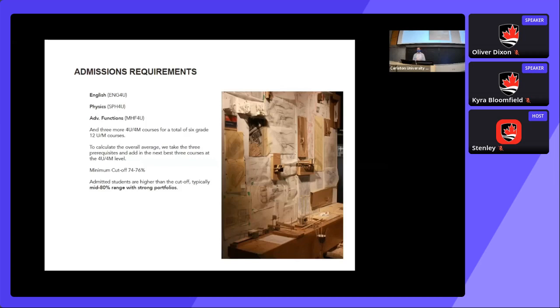The way that works is that if you have a phenomenal portfolio, we'll be a little bit more generous on the grades. If you are an incredibly smart student, we can allow for a slightly weaker portfolio. But we're in that range of good portfolios and smart students, because we are one of the most competitive programs, certainly at Carleton, but also as far as architecture programs are concerned in the province.